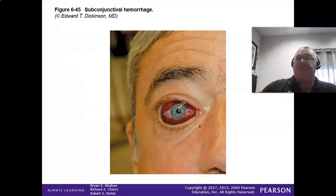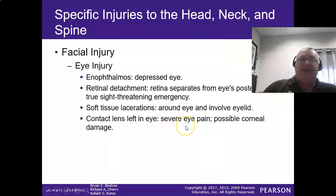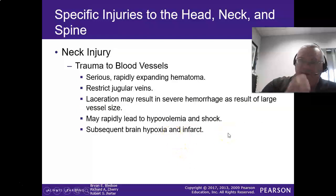This would be a subconjunctival hemorrhage. This is a good example of that. Most of the time they can see out of that, by the way. Again, most of the time. You can also have a depressed eye, enophthalmos, how is that pronounced. It's when the eye squishes in, and there are soft tissue lacerations around the eye. And if you've got a contact lens in there, you can get corneal damage as well.